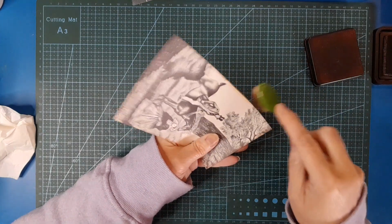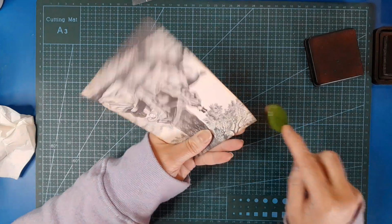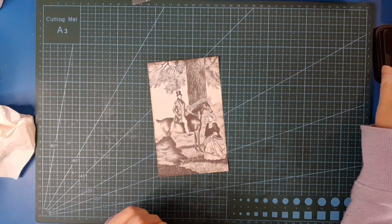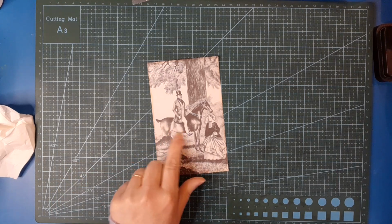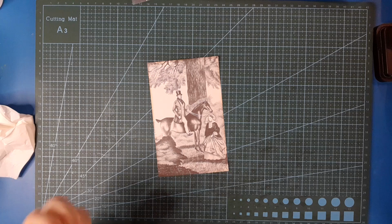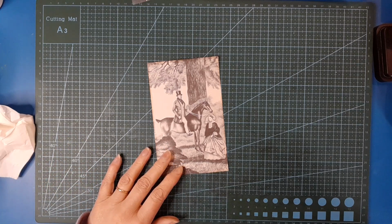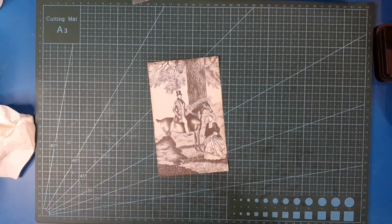You could add ink to the top if you didn't want it so white, but I really like the graphic nature of it. I think it's beautifully done. It looks like it's a pencil or maybe charcoal sketch. Could be more charcoal actually, because it's very, what's the word? I don't know, escape me. Like smudged, that's the word, smudged look.